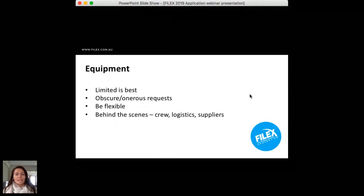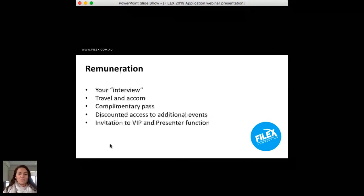As I mentioned, behind the scenes, there's a lot going on. It's not just the event crew. We have our event management team, the association specialists, and a ton of incredible suppliers who help us make an event the size of FILEX possible through the use of their equipment. So with all of those moving pieces, the more flexible and the easier you can be to work with, the easier it is for us to deliver a great event, and the more chance there is of you being invited back again.